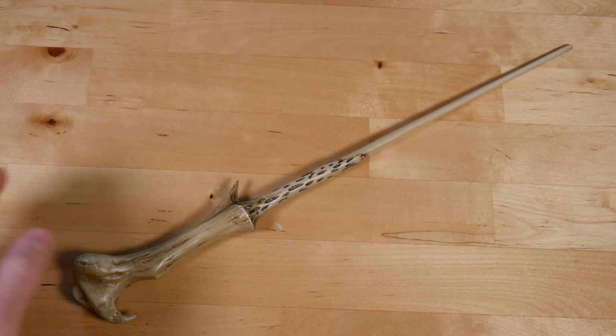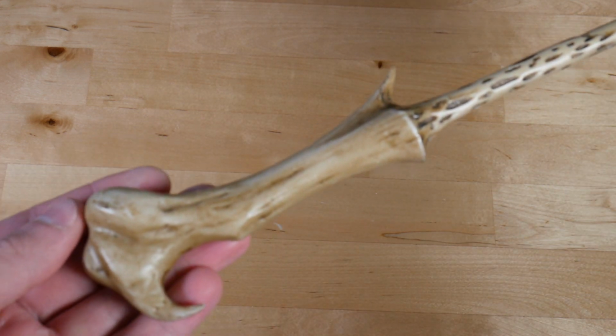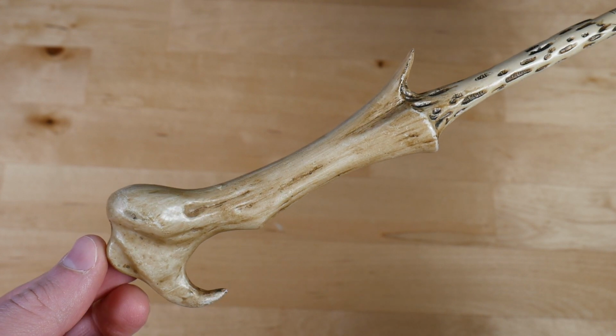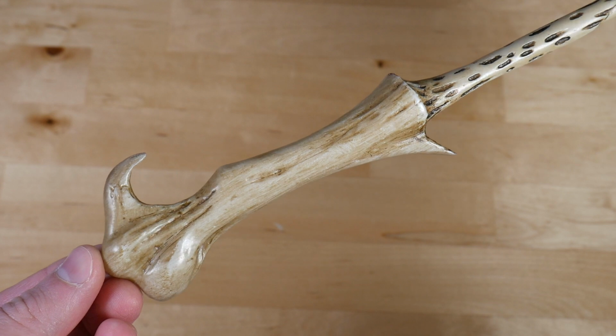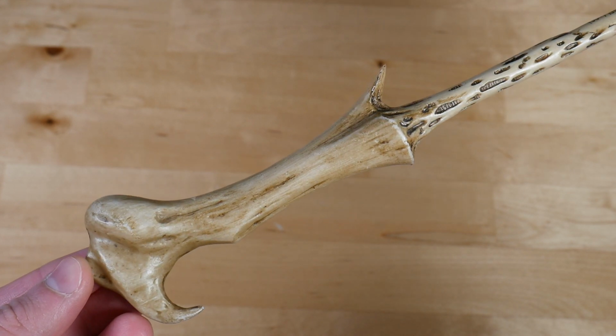Okay, so one of the first ones as part of my all-time favourite Harry Potter ones is Voldemort's wand. I think I like it because it's so evil looking. It looks like a bone. It can't, of course, be made out of bone. I know that according to canon, it's made out of yew. I don't know if yew wood is actually so white, but I do love it nonetheless.